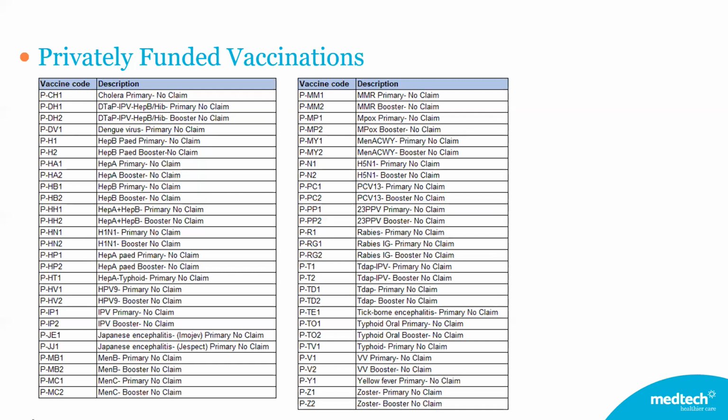What happens if you use an old code instead of a new code? Will it be rejected? It won't send at all, that's what will happen. How about overseas childhood vaccines? We haven't been given that as updates. The only ones we've been given are these privately funded ones.